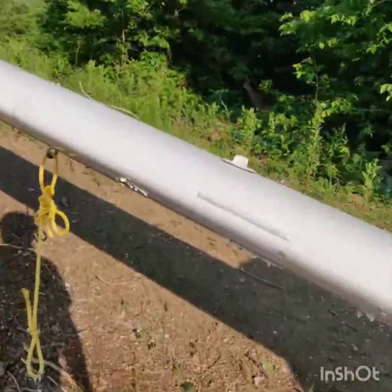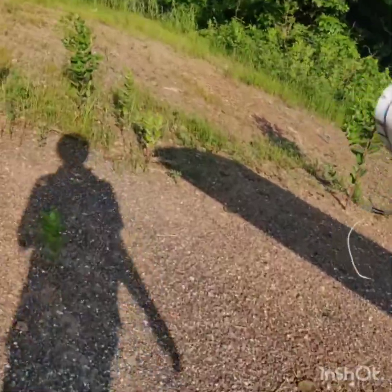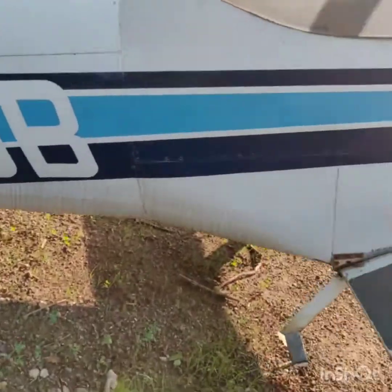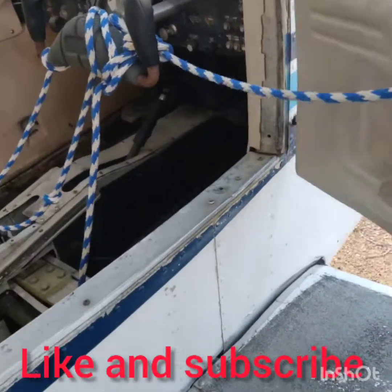Yeah, it's an old plane just sitting by the dumpster, funny, but yeah, I'm not sure what happened to it. It's probably been sitting here a while. A lot of you guys probably know what kind of plane this is. I wonder if this plane will ever fly.